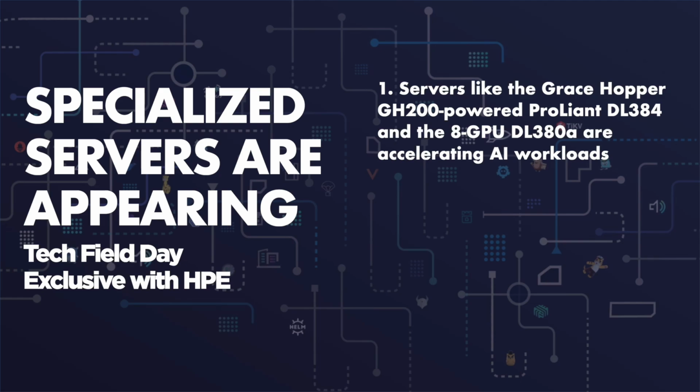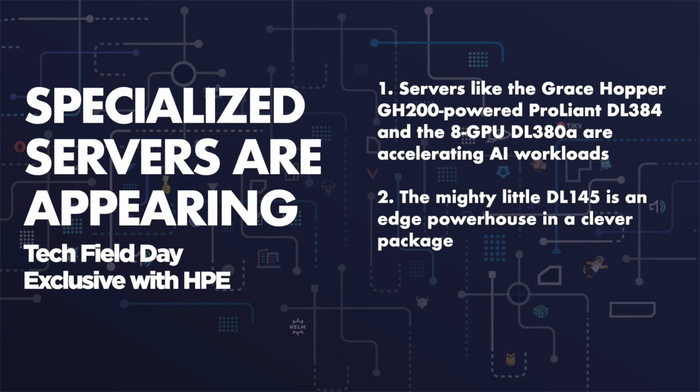We also got to see a mighty little DL145, which is a really cool edge server in a very, very clever package. It's not the same size as a normal server. All the ports are on one end. It's got specialized dust filtering. It's even a little bit more rugged than a normal server. And yet, it's still the kind of server that you can deploy a standard application on. It's a very, very clever little piece of kit.